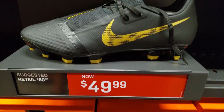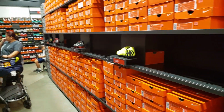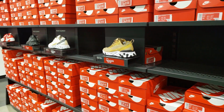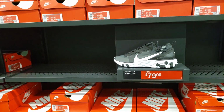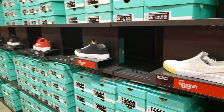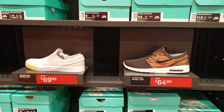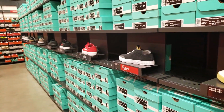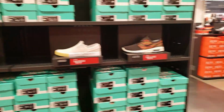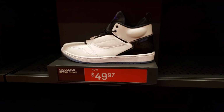They got all kinds of cleats. You know, $24, $29, $39. Always got these Elements now. I'm not even gonna go over them anymore, but they're down to $69, $79. That's good. They always got more SBs than any other outlet that I've ever been to. But they're all the Janoskis, which I'm kind of whatever about. So I got a bunch, and they're from $69 to $49, it looks like. All right, I think I'm closer to the speaker, so the music's getting kind of loud.